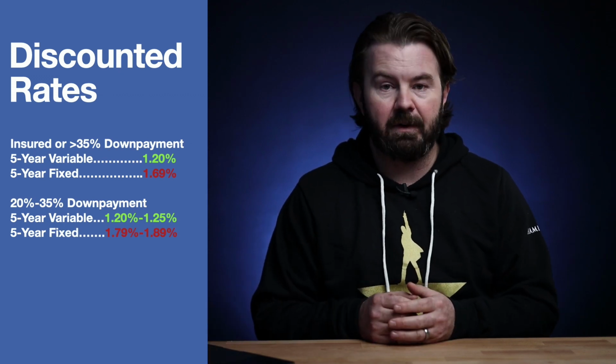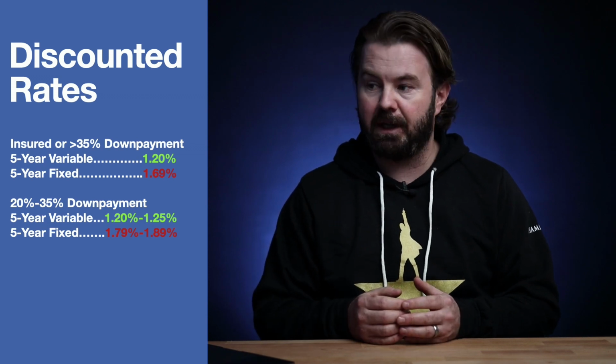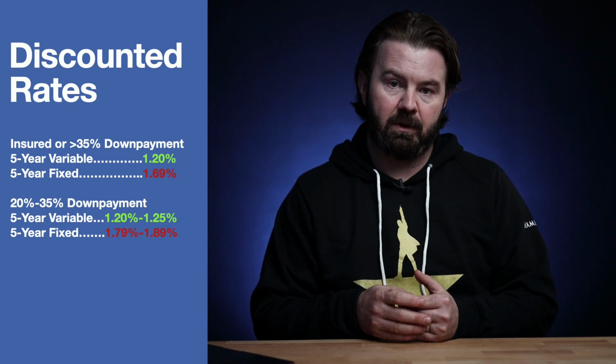And then as far as 5-year fixed rates go, you're looking at anywhere between 1.79 and 1.89%. 1.79 if you're putting 30% down, 1.89 if you're putting only 20% down.